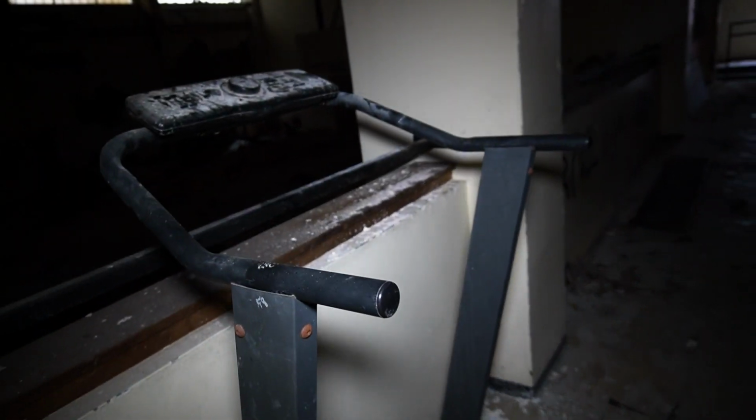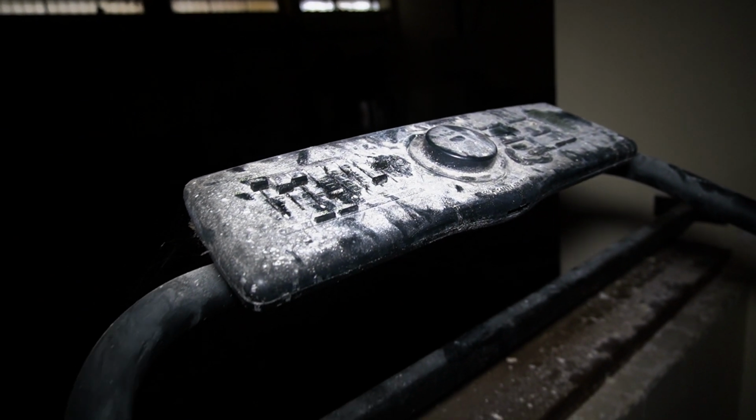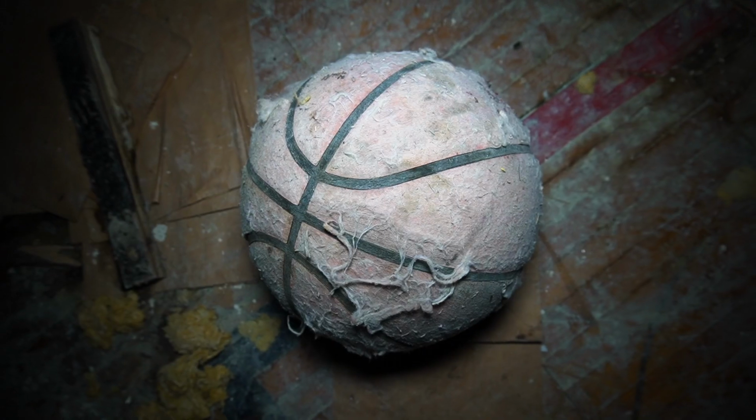They even got a treadmill up here too. Very, very dusty. Who even knows how much asbestos is in all this? But very old school too. You can tell it's very dated. I mean, this place did shut down in 2006, so I would expect as much. This feels very 2000s to me.